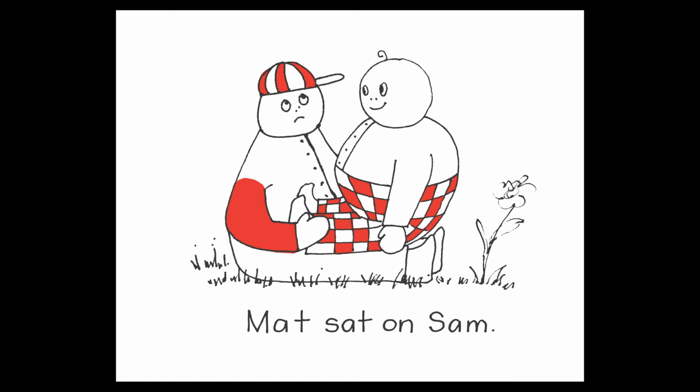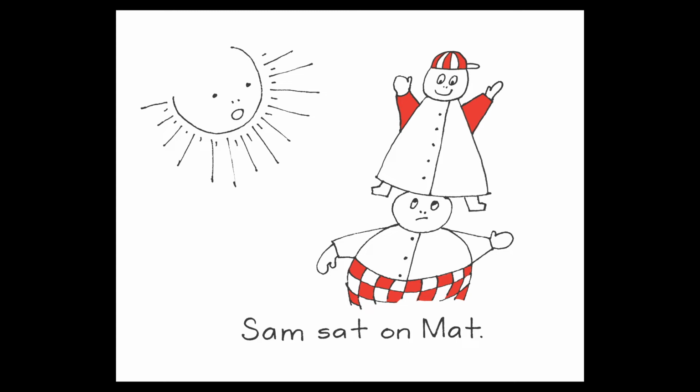Turn the page. Matt sat on Sam. Oh no, how did Sam feel about that? He doesn't look very happy, does he? Sam sat on Matt. Oh no, now Matt doesn't look very happy. Has anything like this ever happened to your child? Use this opportunity to have your child tell a story about their friends when things went well or maybe not so well. What did they do?